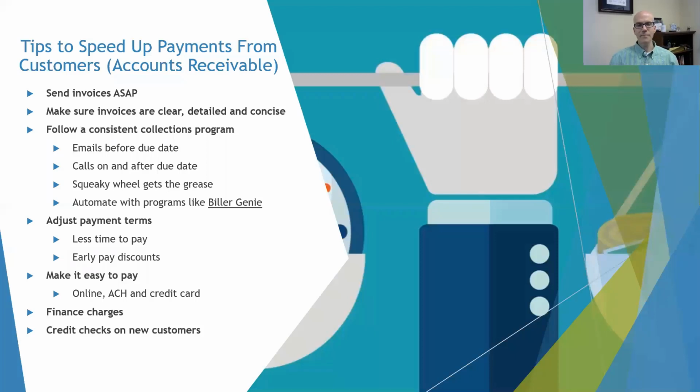Okay, the next one is make it easy to pay. A lot of times people make it so difficult for a customer to pay them. Make it easy. Set up online payment. Biller Genie gives you a customer portal, so you can put a link on your website. They can pay you there. They can pay you through email. They have their own customer portal with their own login they can pay.